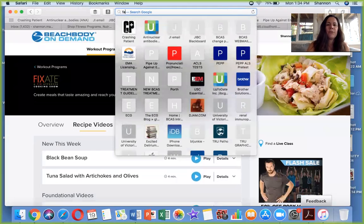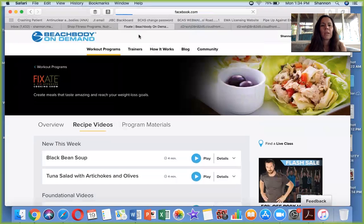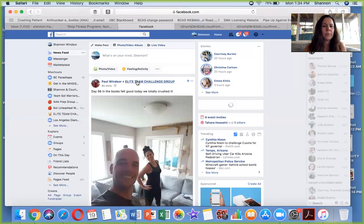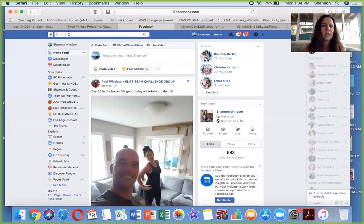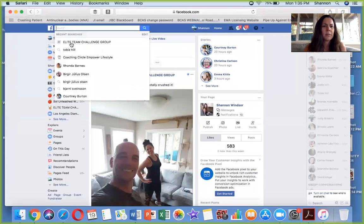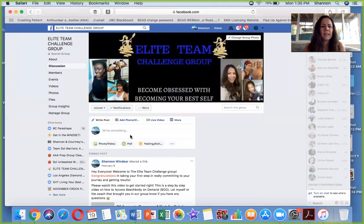So when we go to Facebook, that's where you're going to see that I probably already sent you the link to the Elite Team Challenge group. You either have the link that you can click on. I'm just going to close those windows because my computer's being so slow. So, Elite Team Challenge Group. You'll click on that, and it looks just like this.